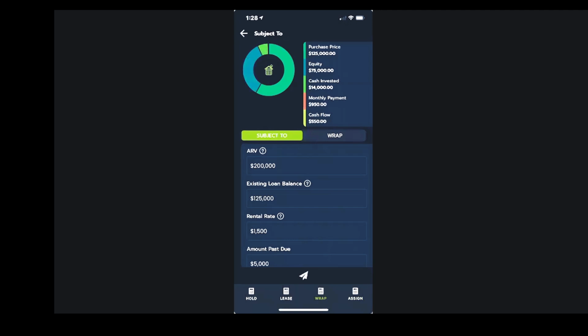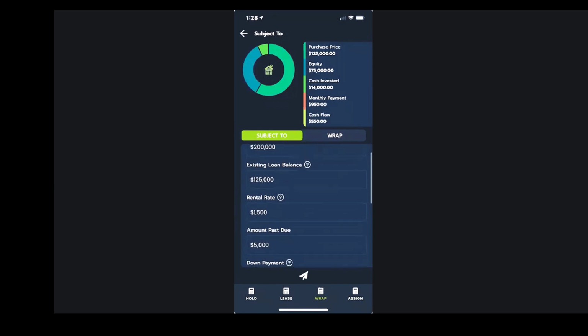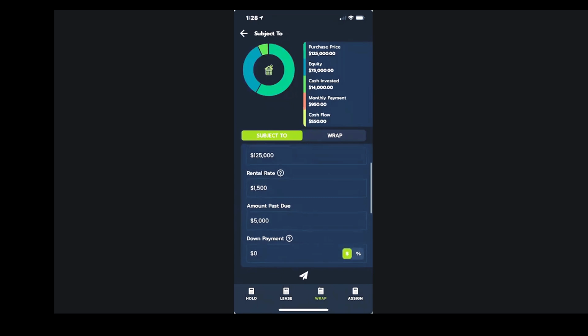All right. So as you guys can see, everything has already been inputted here from the questions that we asked. The ARV is 200,000. The existing loan balance is 125. The rental rate, now we never put it in, but the rental rate is actually using an algorithm from any deal stating that this is the potential rental rate in that area. Now the amount past due, remember she was past due $5,000, and the down payment. Remember we said that we never negotiate with ourselves, so we don't want to tell her, hey, we can put money in your pocket unless we truly have to.